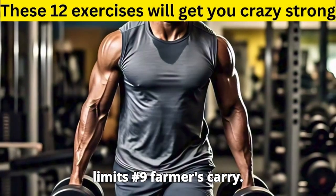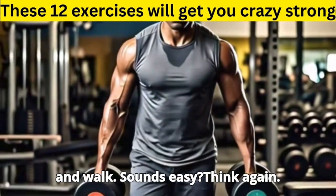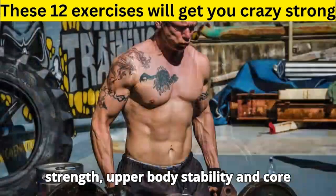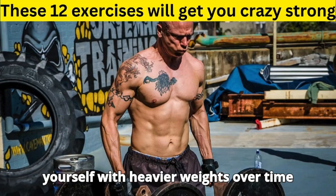Number 9. Farmer's carry. Grab some heavy dumbbells or kettlebells and walk. Sounds easy? Think again. Farmer's carries build insane grip strength, upper body stability, and core endurance. Plus, they're fantastic for improving posture and balance. Challenge yourself with heavier weights over time.